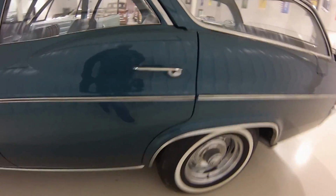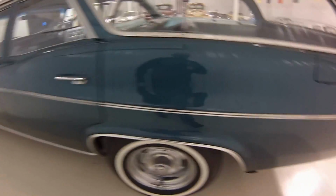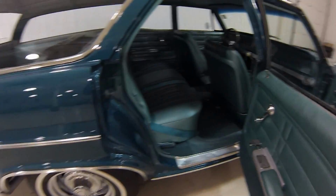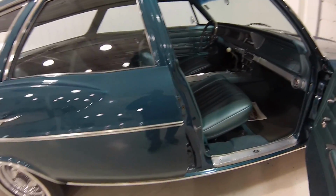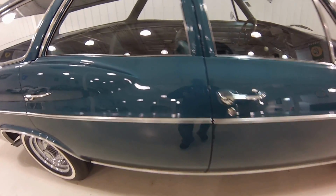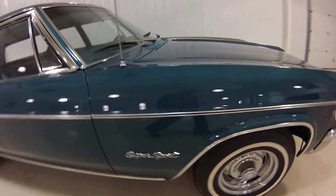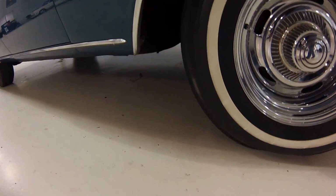So door gaps are great. Door shuts solid. I don't hear a bunch of clanking around when you shut it. I apologize for the sloppy camera work here. Really solid. I could probably find another car in the shop and walk somebody over to it and slam the door, and you'd hear stuff rattling around on the inside. Really nice, really solid. Great door gaps. Tires look good. It just looks like vintage Cokers on here.